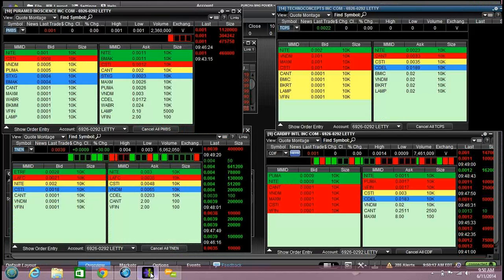I know guys yesterday were talking about illiquid stock. Well, they're liquid, but they become liquid when people start buying them. And if you could see here, you got 6 million on TNEN right now. So that's your trade right there. Pretty good trade thus far. So TNEN is doing pretty well. And I recommend that traders start posting TNEN to add a little bit of momentum.